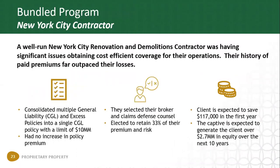Yeah, so the first one we've got here is a general contractor who does renovation and demolition work in New York City. A very difficult class of business to write, just generally speaking, without throwing in the fact that they do work in New York City, which is a very difficult market as well. So they came to us. They had a great history on their losses related to their general liability policy. They were seeing massive rate increases every year.